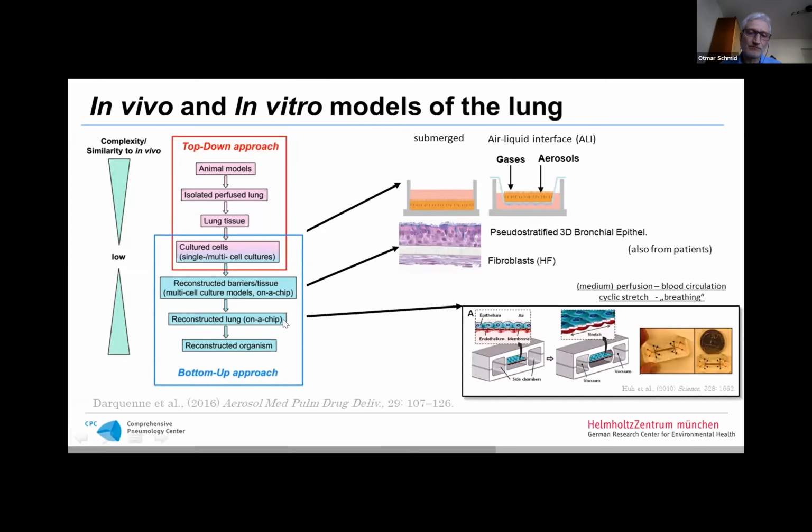Now, even more recently, we have these lung-on-a-chip models, where medium perfusion is introduced and cyclic cell stretch is introduced. So the breathing and blood circulation are coming into the picture. And ultimately, this can be connected to define something like a reconstructed organism. As I said, all of these are presented in the talks following. And also my postdoc, Ali Doriab, is presenting a milli-lung concept, not a micro or lung-on-a-chip, but a milli-lung concept, and introduces a new membrane for cyclic stretch, because the typically used PDMS membranes have their disadvantages.